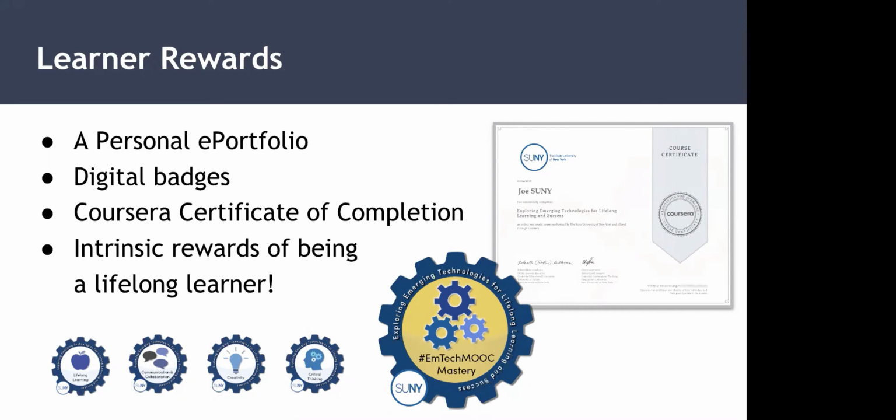Digital badges, as you can see on the bottom of the screen: you earn a digital badge for each one of the modules. And if you get through each of those 4 modules and the final module, you can earn an EmTech MOOC Mastery Badge. That 5th module involves a peer review of the portfolio that you've built. So you have the requirement to review 2 other people's portfolios, and also 2 people will need to review your portfolio in order to earn the MOOC Mastery Badge.